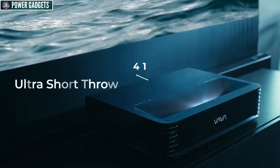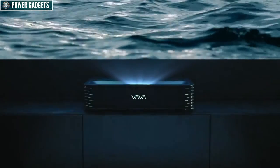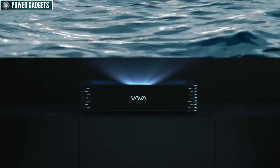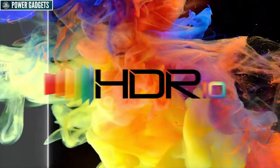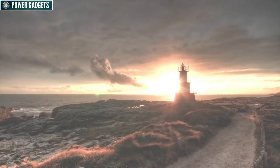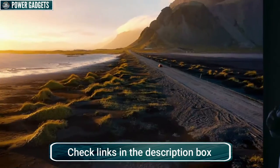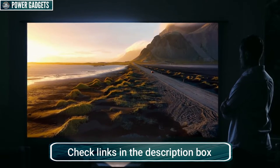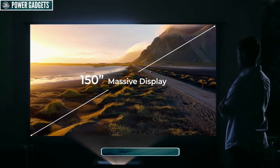Place the projector just 7.2 inches away from the wall. No obstructions, messy wires, and nothing between you and the big screen. Unlike conventional projectors, the Vava Chroma supports HDR10, allowing for deeper colors, higher contrast, and sharper imagery. Enjoy epic visuals in your living space on a dazzling display of up to 150 inches.